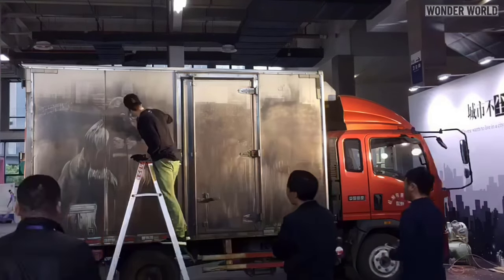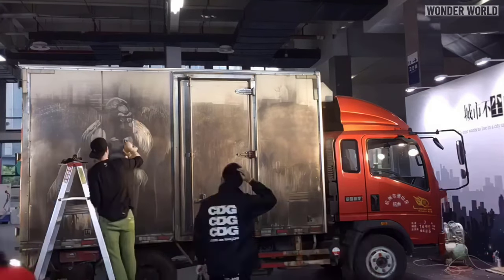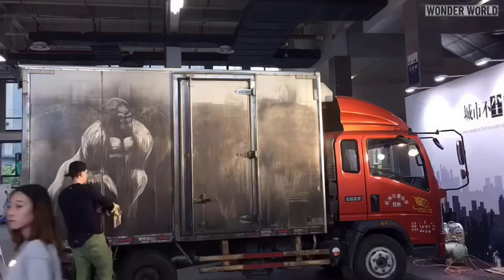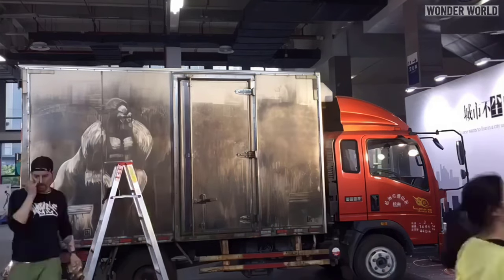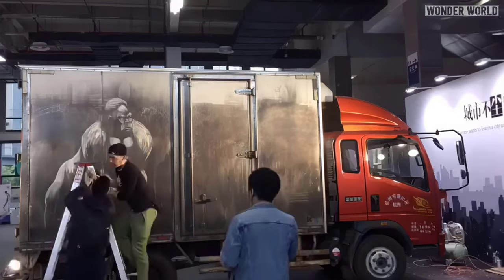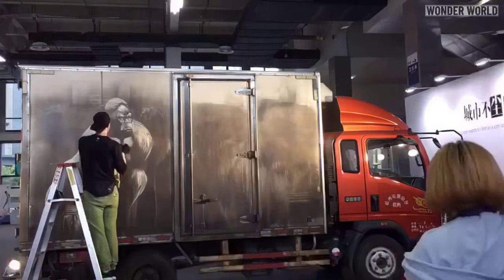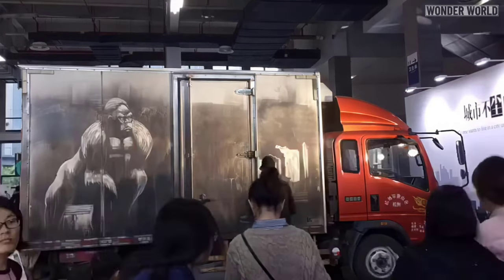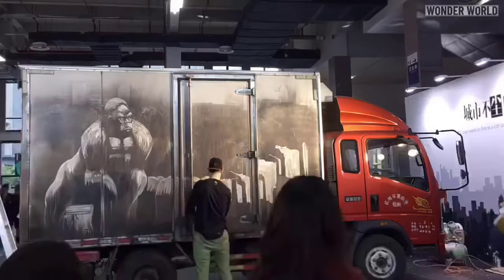Now, like most artists, Nikita does use traditional oil paints and canvases, but creating a unique piece of art on the side of a truck for everyone to enjoy as it drives down the road is what got me interested in him. It's just such a shame that artwork like this can only be done at certain times of the year and will only last until the vehicle is cleaned or rained on.